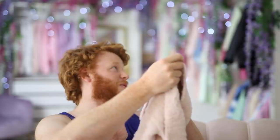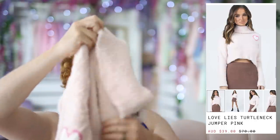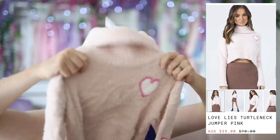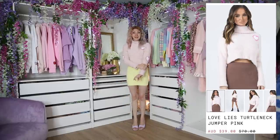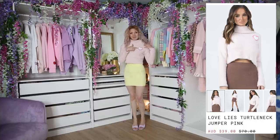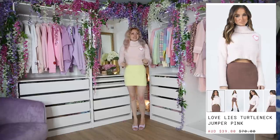This is actually a turtleneck. This is the Love Lies turtleneck sweater jumper in pink. So if love lies, every time you've told me I look good, is it not true? Well, I don't lie. Oh, this is adorable! Oh my god, it's so soft and fluffy, I want to die. Look, it's got a little love heart there, and it's also got a love heart up here, and it's got a really nice, fat, chunky turtleneck. This is amazing, and you thought it was soft, right Dan? So soft. Buttery soft.